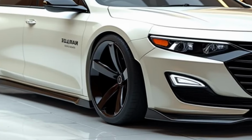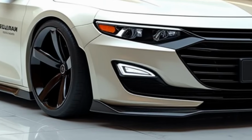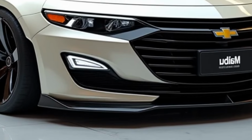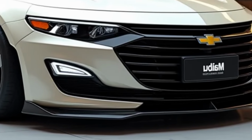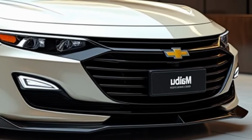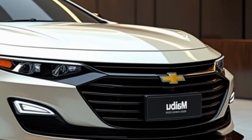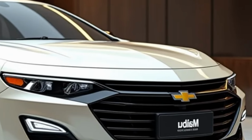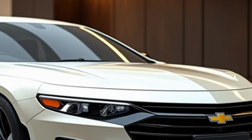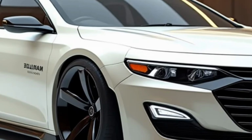While the Malibu has traditionally been a staple in Chevrolet's lineup, this new model is all about pushing boundaries with a modern aesthetic. At first glance, you'll notice its sleek, streamlined shape that gives it a sportier and more dynamic look. The front fascia has been completely redesigned, featuring a bolder grille and narrow, sharp LED headlights that stretch towards the fenders. The grille is bigger and more aggressive, giving the car a more assertive presence on the road, and the new headlight design gives it a futuristic edge.